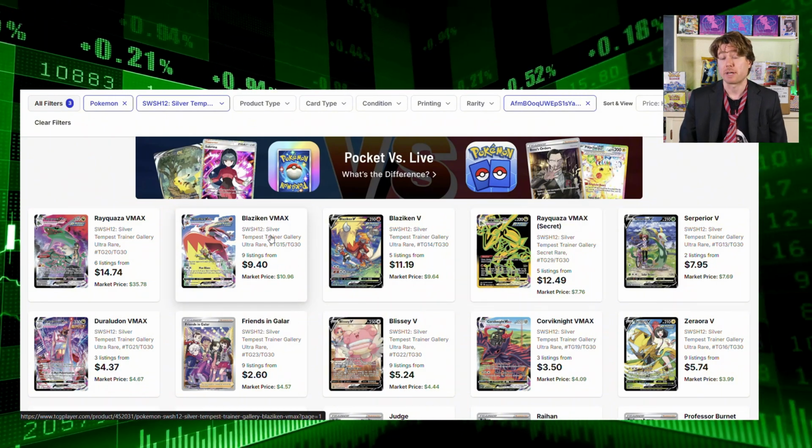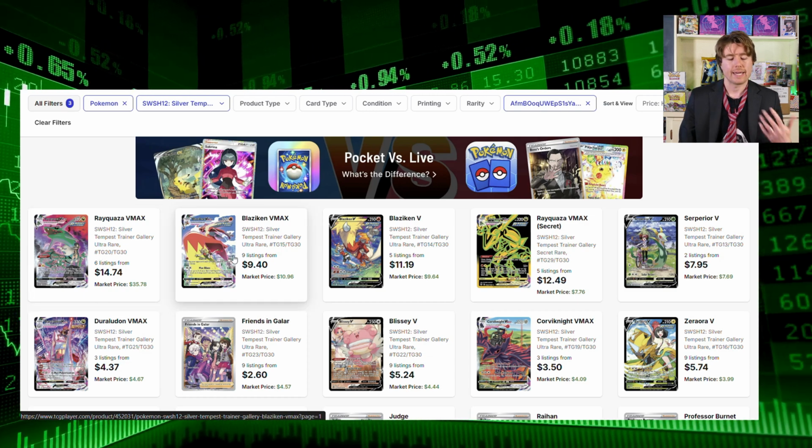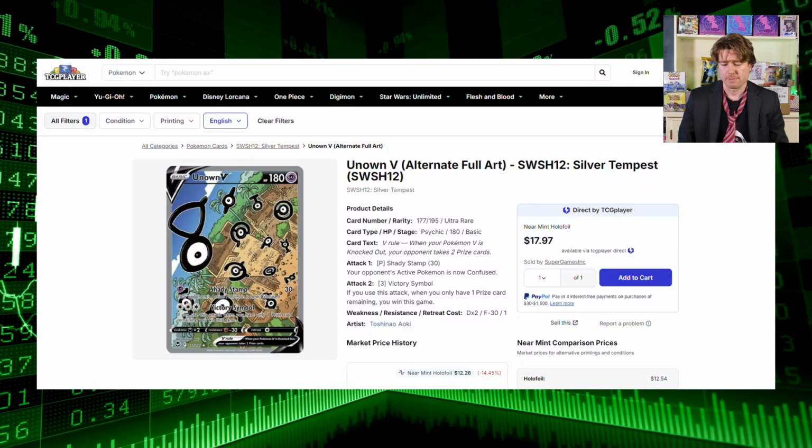Blaziken VMAX, this is a sleeper card for me, guys. I really like this Blaziken VMAX. And we'll talk about the Rayquaza in a sec. So there's some hidden potential on the single side too, guys. Once these booster boxes go out of stock, you're going to start to see a run on a few of these cards. And if you take a look here, this is the top 5 most expensive.